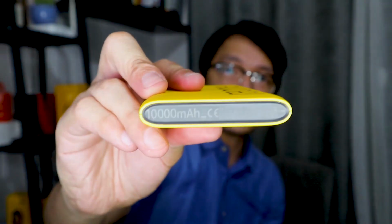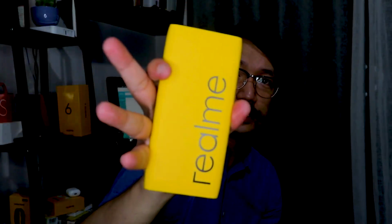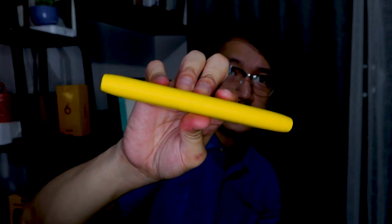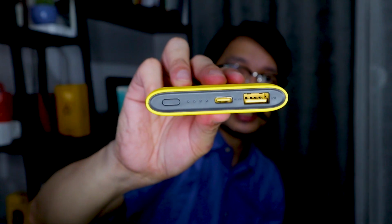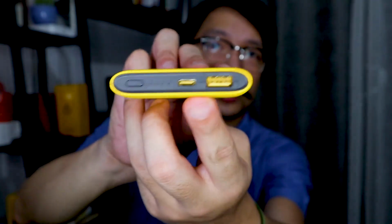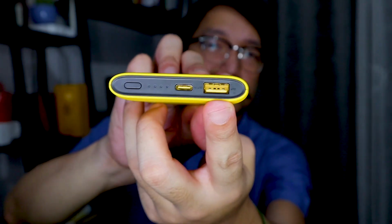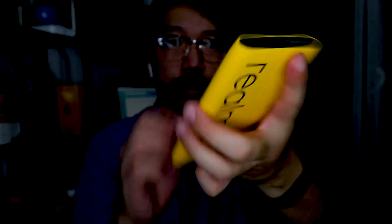10,000 milliamp battery. On the side, there's no button. In the front is the Realme branding. On the side, the other side, wala din. And on top is the Type C, power button, battery indicator, and also USB Type A. Now, in front is Realme branded, but it's texturized, so it's easier to grip. It won't slip out your hands, but still classy.